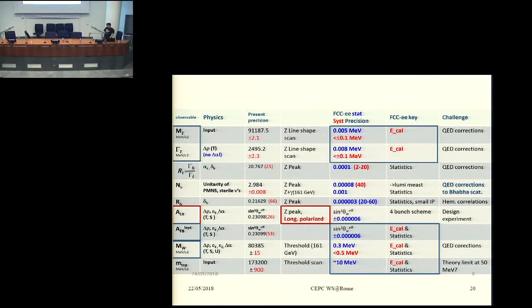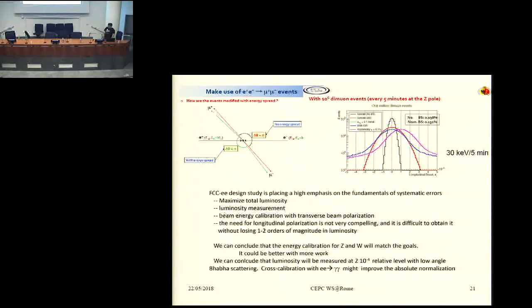And meanwhile, lots of new ideas were also proposed and mentioned in Alain's presentation. For instance, at the Z-pole operation, you are going to have a lot of e+e- to mu+mu-. Using this for in-situ calibration, for every 5 minutes of data taking, you can already have a pretty decent control of the beam energy.